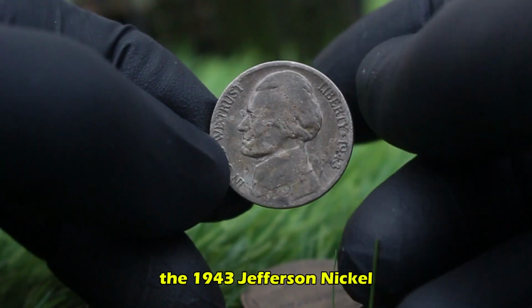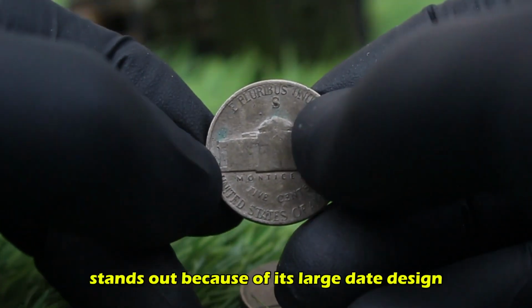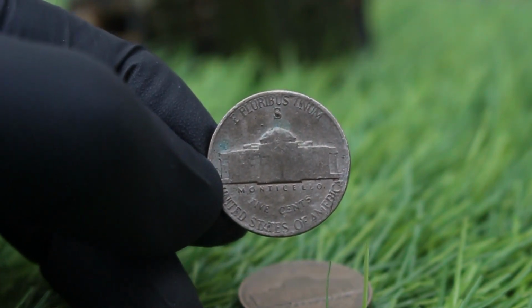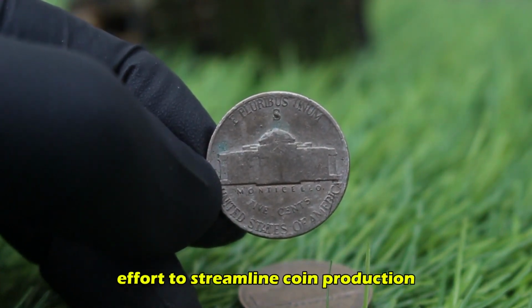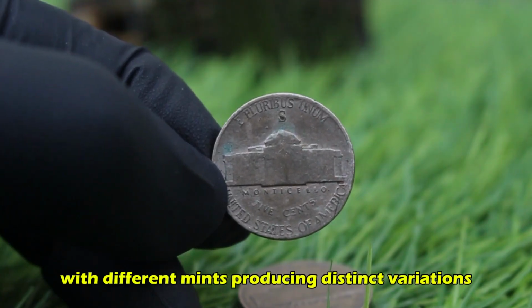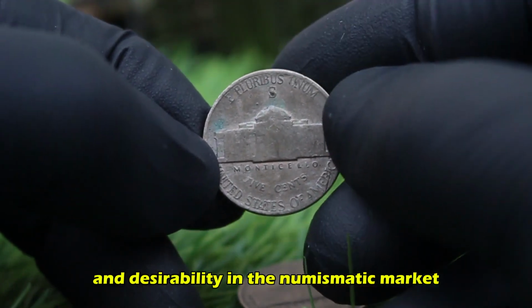The 1943 Jefferson nickel, which was produced in both Philadelphia and San Francisco, stands out because of its large date design and the larger-than-usual S mint mark. These variations were part of an effort to streamline coin production during the war, with different mints producing distinct variations that would eventually contribute to its rarity and desirability in the numismatic market.